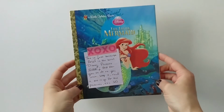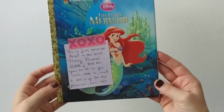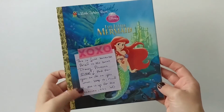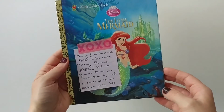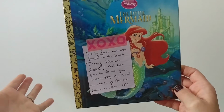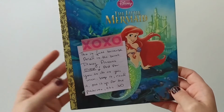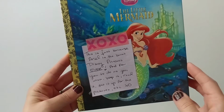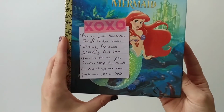So, speaking of the Little Mermaid and cerulean blue, she gave me this book. It's a golden book, and I love this. Oh my goodness. So, she said, "This is just because Ariel is the best Disney princess ever." Duh. We all know that. If you don't, I mean, now you do. "And for you to do as you wish, keep it, read it, cut it up for pictures, etc. XO."